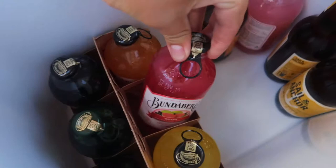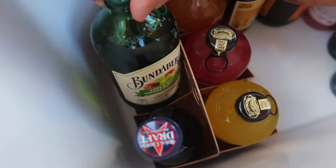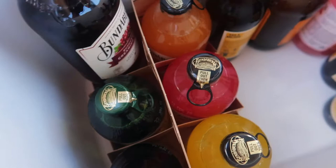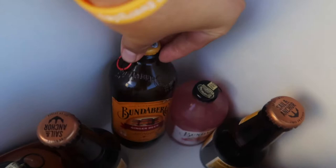So we've got a whole bunch of different selections here. We got some peach, some guava, some passion fruit, and their own Coke. This is their own premium cola. And then we also have, this is one of our favorites, the apple cider, which is so good. And what else do we have? The cream soda, which is also really good. And then we have pink grapefruit, their original ginger beer, and then you can see over here we got stocked up a little bit more.